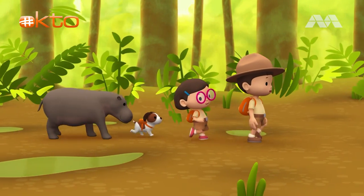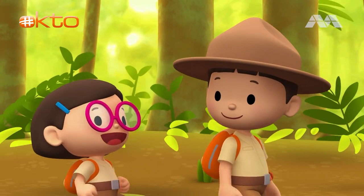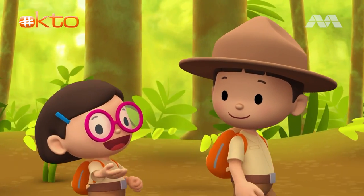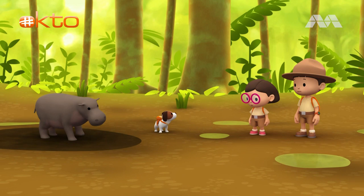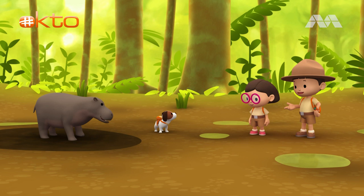We must be getting closer to the swamp. The ground is very muddy. Let's not walk too fast, so we won't slip. What is it, Hero? You don't have to walk that slow. Come on, guys, let's go.